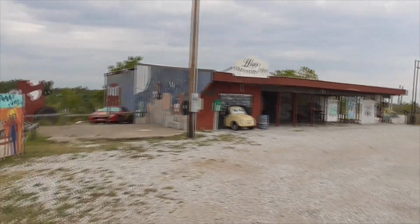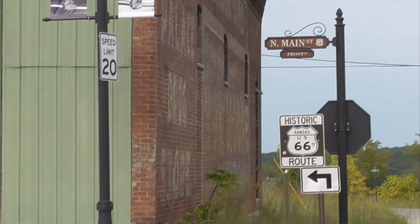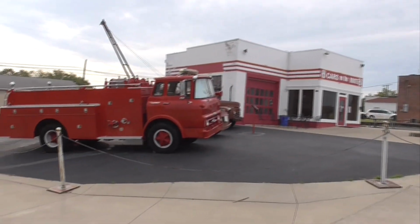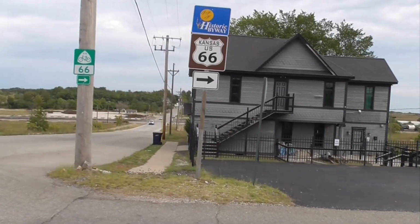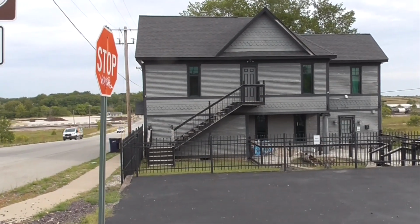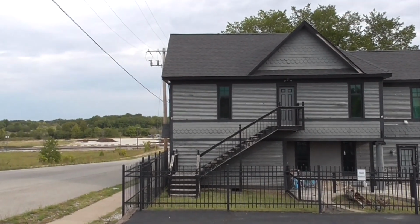So this is Luigi's Pit Stop, Route 66. Here we are on North Main Street, Galena, Route 66. This is Cars on the Route with our little Cars characters. We cross the street here. It's called the Haunted Staffelbach Bordello. Used to be a brothel. Get your kicks on Route 66. Today it's a private residence. Dates back to the 1890s. Got this beautiful gabled building.